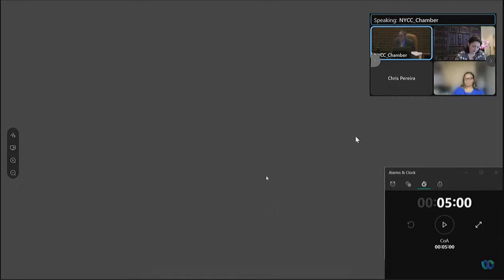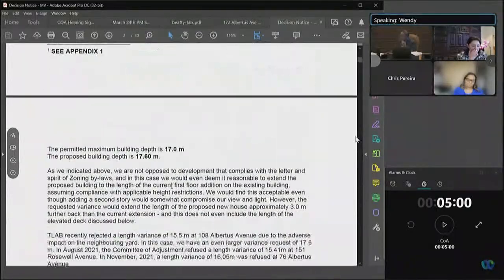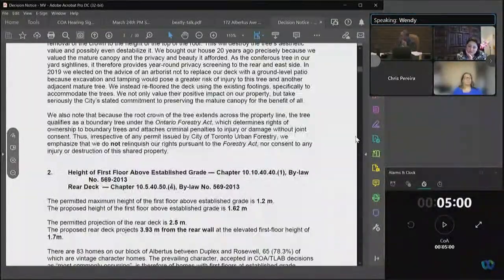I want to make it clear that we're not against development. What we are against is the overdevelopment of a small 25-foot lot. We would like the owner and the architect to creatively reduce the variances to align with the prevailing character of the street and respect and reinforce OPA 320 and the official plan 5A to H.